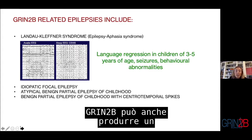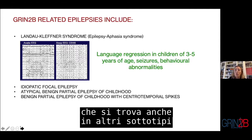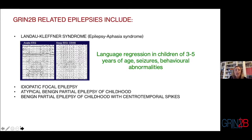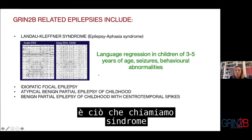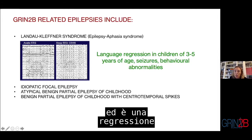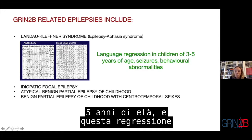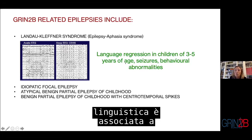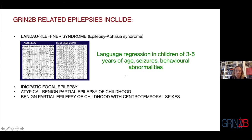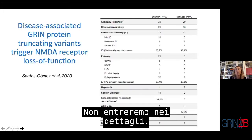GRIN2B can also produce a Landau-Kleffner disorder. This is also found in other subtypes of GRIN-related pathologies. And this Landau-Kleffner syndrome is what we call the epilepsy aphasia syndrome, a language regression in children between 3 and 5 years of age. This language regression is associated with seizures, abnormalities in the EEG, and behavioral abnormalities. Then we have other kinds of seizures. We are not going into the details.